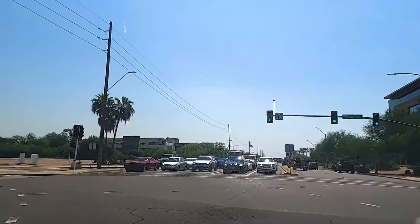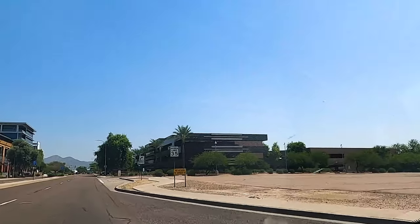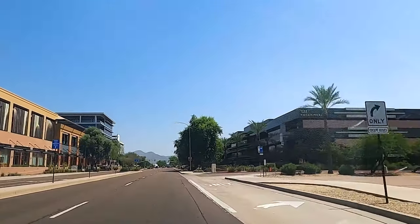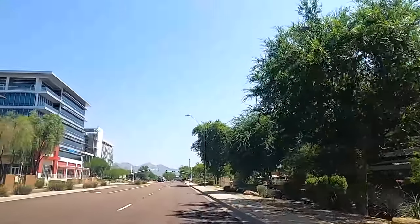Okay, guys, we are heading into the Scottsdale Airpark, which is a huge business district, and outside of downtown Phoenix, the number one job employment center in the entire valley.